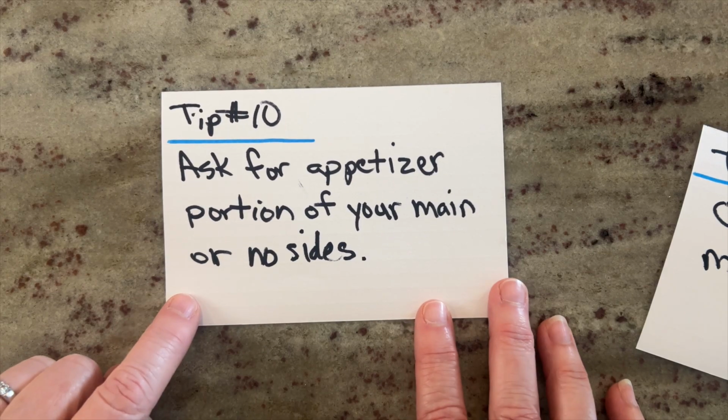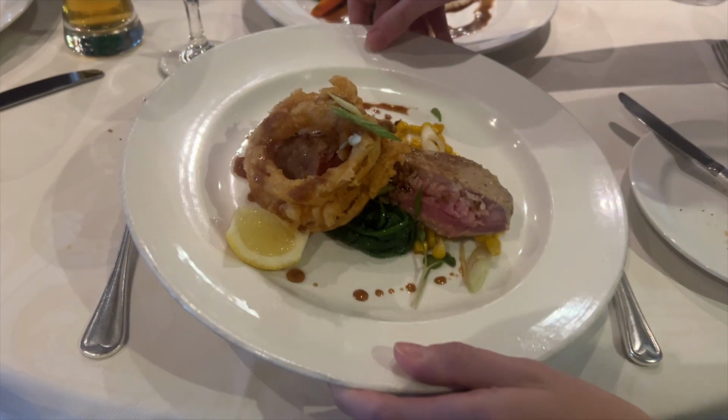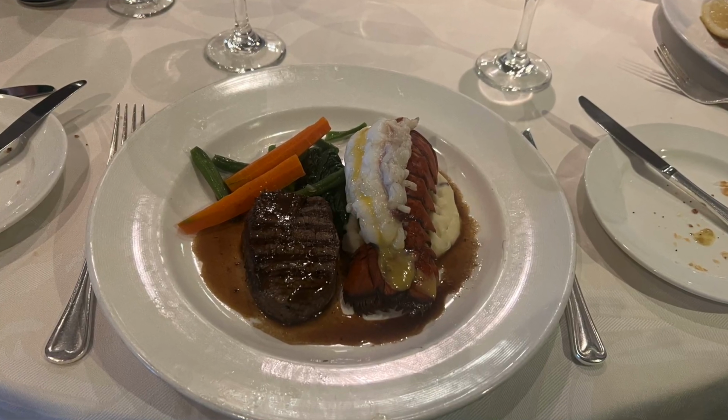Let's say that you do want to try something you've never tried before, but you're a little worried that you won't finish it. So you're thinking, I just want a bite. You can actually ask for an appetizer portion of your main, and you can ask for it with no sides. So let's just say you want to try 3 different mains, no problem. Just ask for them without sides, and ask for smaller portions. That way you can still have the variety and not have the food waste.